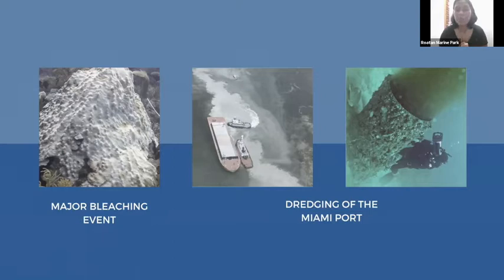Along that same time, there was some major dredging of the Miami port. This is not to say that these are the reasons that are causing stony coral tissue loss disease, but it is possible that all of these stresses reduced the resilience of corals and made them more prone to disease.